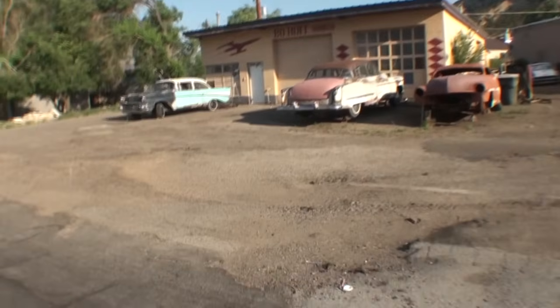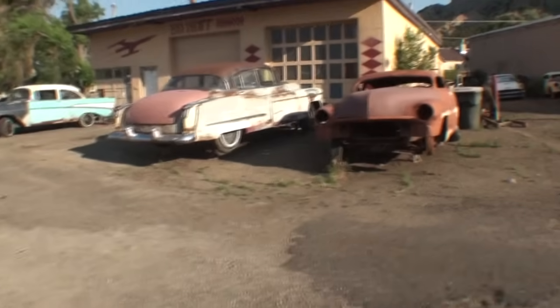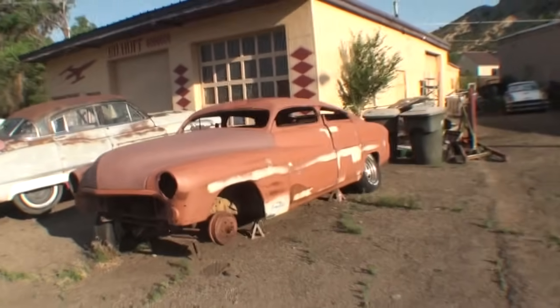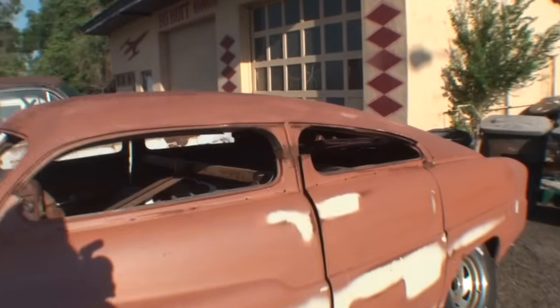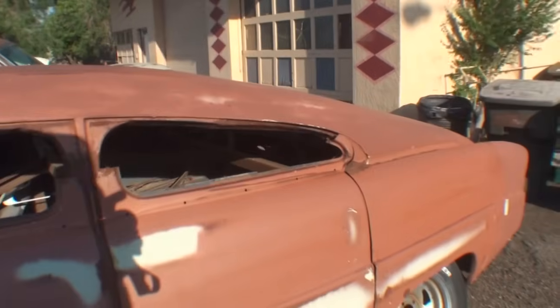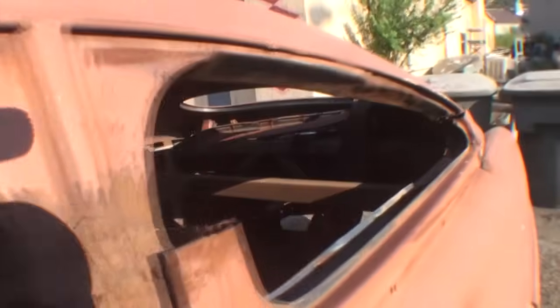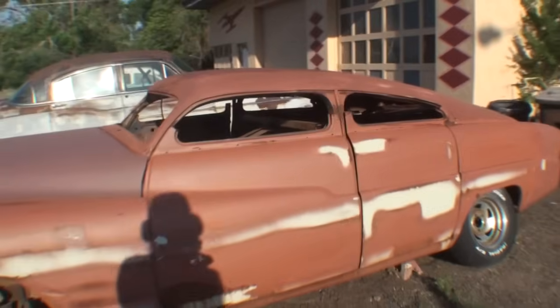We got various cars in process of being restored, I guess. Look what we got here. We got some beautiful lead sled action. Chop top. Look at the chop top on this. In various stages of not being finished yet, and still got it all braced off and cushioned up to make sure that it's precisely and accurately chopped to the max of being a chop top vehicle.